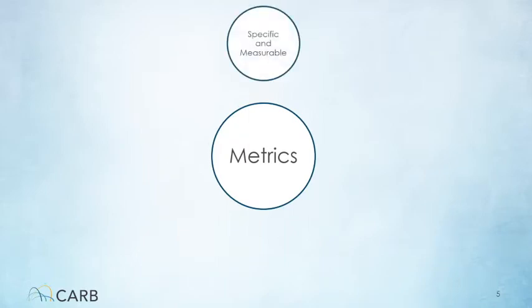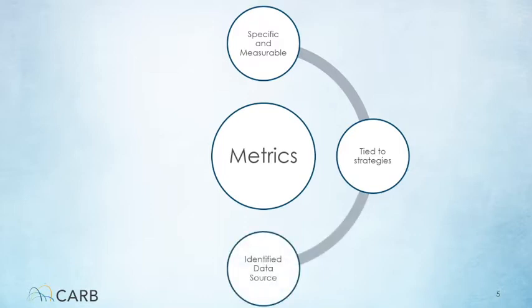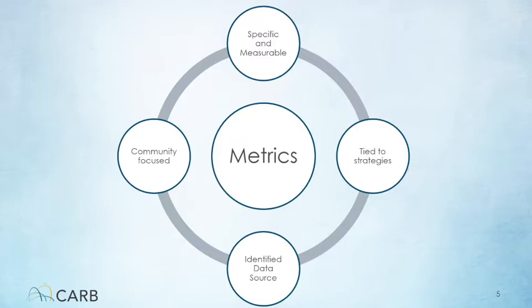There are lots of different ways to track progress, so what makes a good metric? The best ones will be specific and measurable. The more specific something is, the easier it will be to track. Metrics should be tied to strategies that have been identified through the steering committee process. This means that when we look at any individual strategy, we should know which changes it could create and how our metrics will reflect those changes. It is important to identify the data source for a metric so that it is clear how tracking will actually occur. And finally, the metrics should be identified through a collaborative process and be community-focused. Different communities may want to focus on different issues.